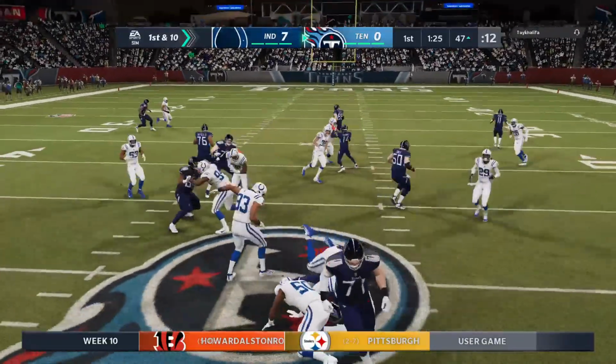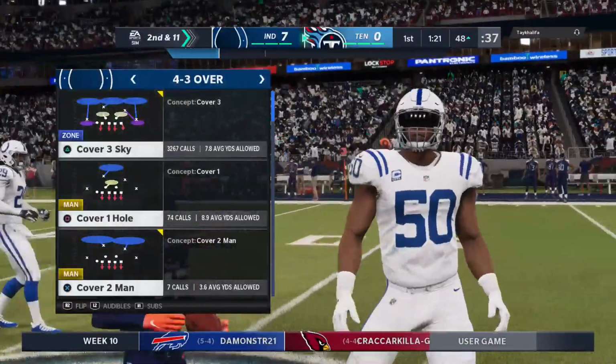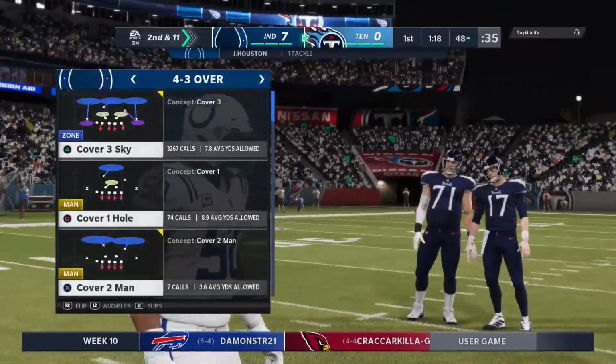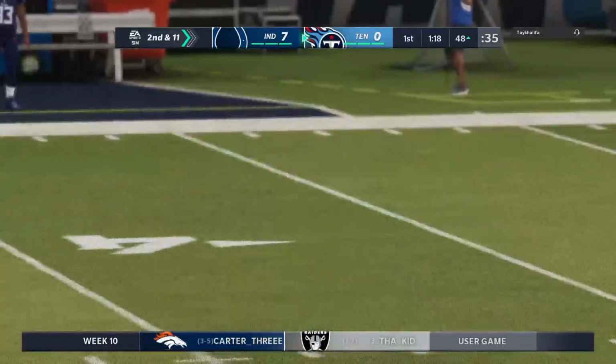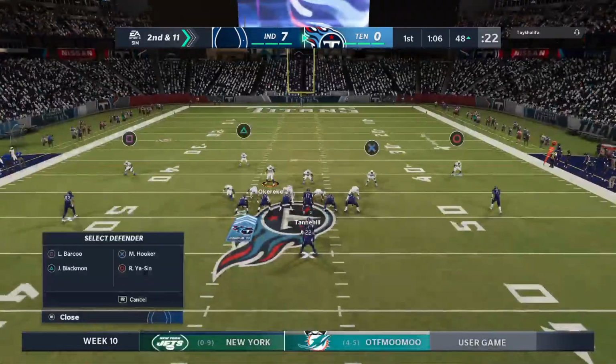This is Henry. And the second wave of tacklers is going to get him as they stop him behind the line. Officially, it's a 1-yard loss. That's going to bring up 2nd and 11. 2nd and 11 now, at the 48-yard line.